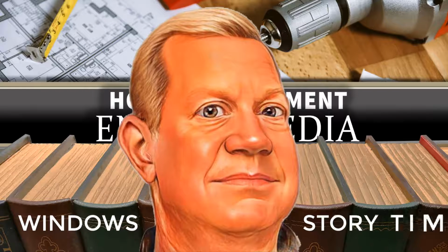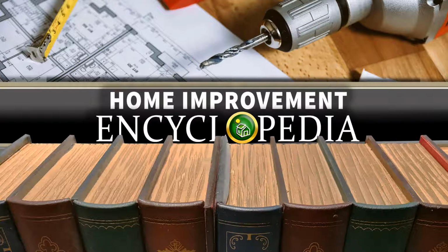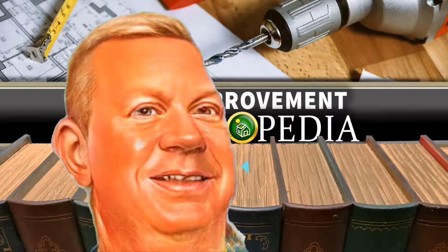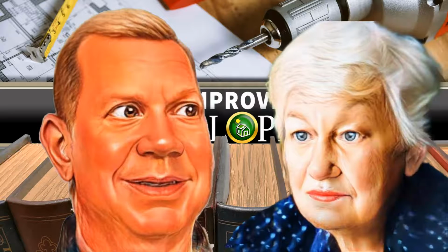Okay, guys, it's time for another Windows story here on HomeImprovementEncyclopedia.com. One day I'm giving an estimate to an elderly lady, and to measure the windows, you've got to pull back the curtains and the drapes. She's not able to get around real well, so she's like, "You go ahead and measure everything up. I'll just sit here and you can come back when you're done."